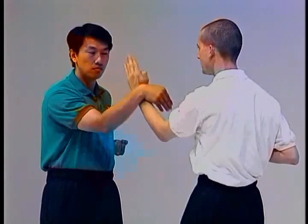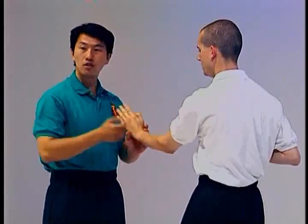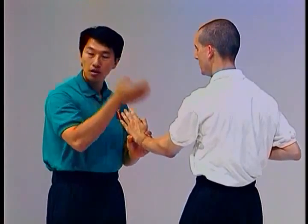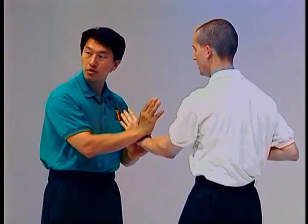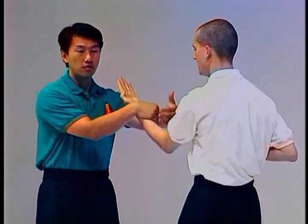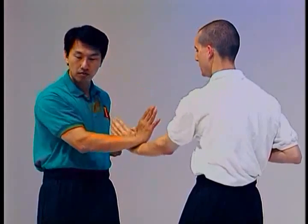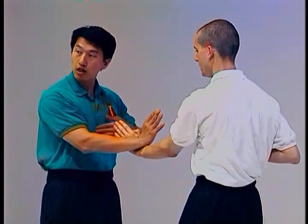Jut. So it looks like he's hitting me here, but it's not. He's actually aiming at my face. Okay? And I redirect downwards. So the first sequence, from a Tan Sao to the face, I responded with a jut, back to my solar plexus area.